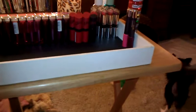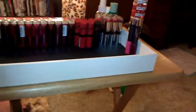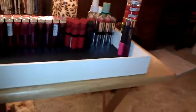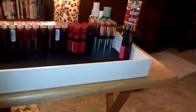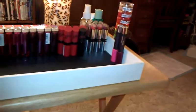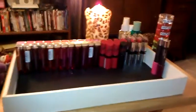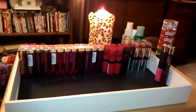I actually got quite a few really nice makeup bags from her. I think, no, my leopard bag wasn't from her. I got a couple from her. She had some nice stuff. Some of it was way overpriced, though, especially makeup-wise. So I passed, but the nail polish rack was a good price. I should have got it. I don't know why I didn't.